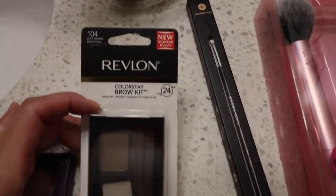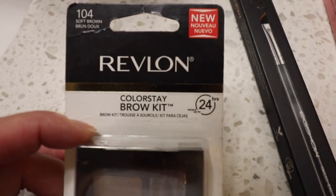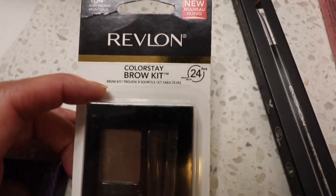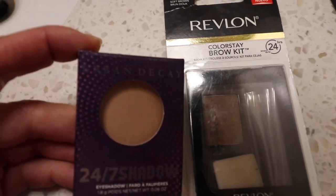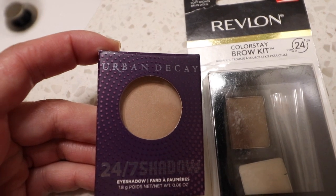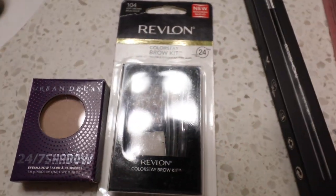And this is my favorite brow kit from Revlon. I've been using this for years. Just a soft brown color that I use to darken my eyebrows. I was all out of one of my favorite eyeshadows from Urban Decay. It's called Virgin, and it's what I use as my eyebrow bone highlighter.